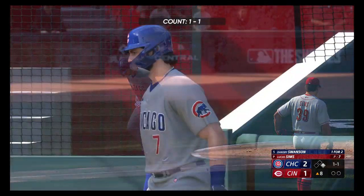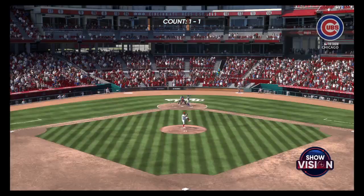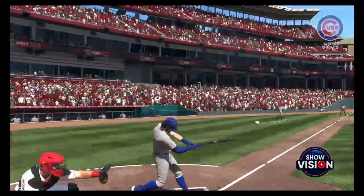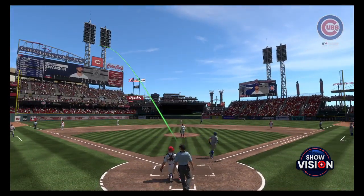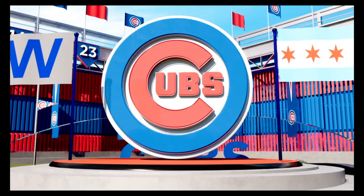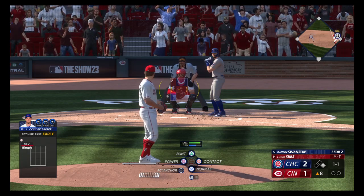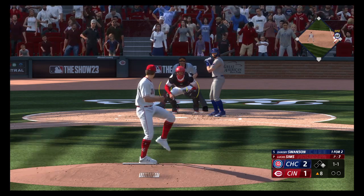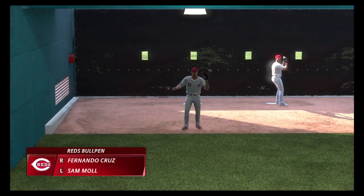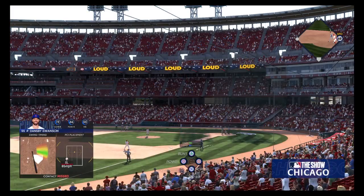Leading off for the Cubs. That's not exactly what they're going for when they say one up, one down. So up next, Dansby Swanson. He launched a solo shot back in the second inning of this one. Yeah, that was big for these guys early on. Definitely helped them get off on the right foot. Swing and a miss, and it's 1-2. Movement in the bullpen. Fernando Cruz appears to be getting loose.